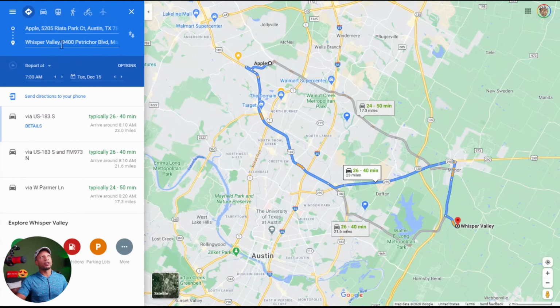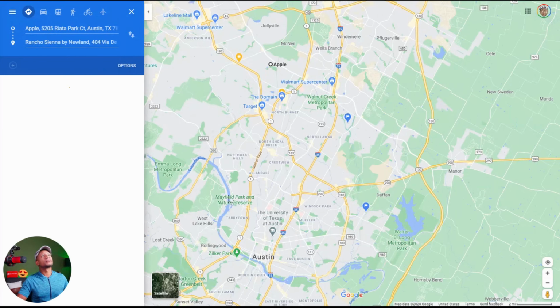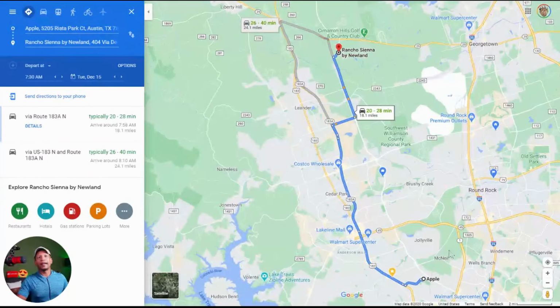Let's go ahead and do one more north. So I'm going to leave Apple. I'm going to change this to a neighborhood called Rancho Siena. I have a lot of people that have been buying in that neighborhood, and so you can see, same thing, you've got 20 to 28 minutes at 7:30 a.m. And then you have this other route, which is 26 to 40 minutes.